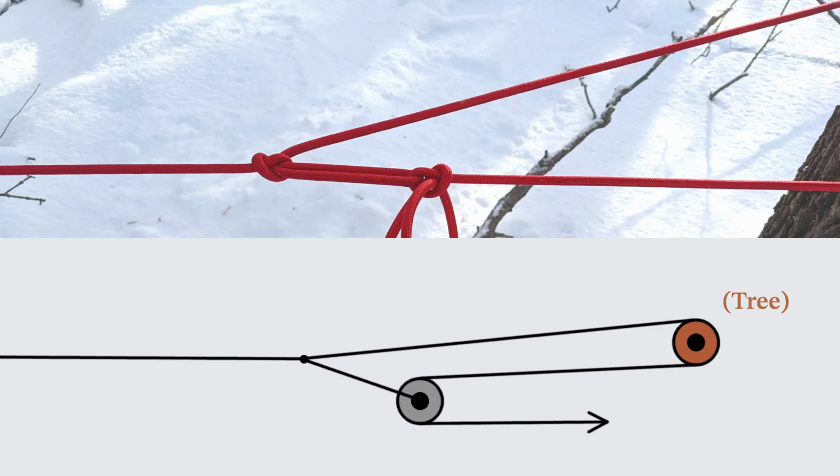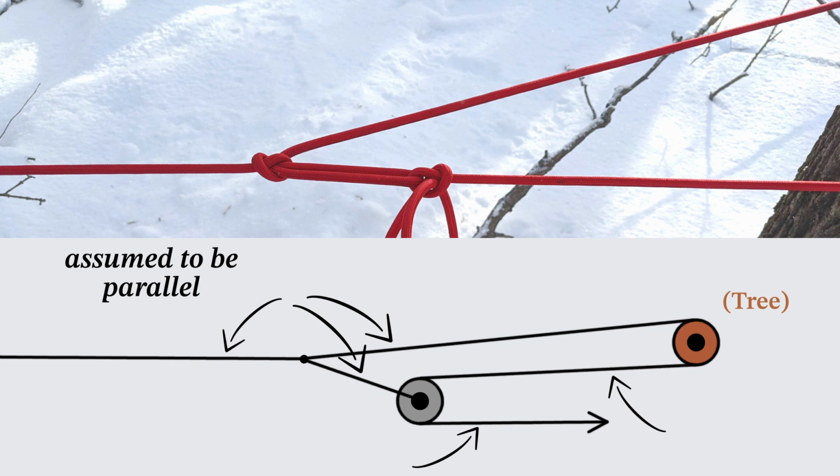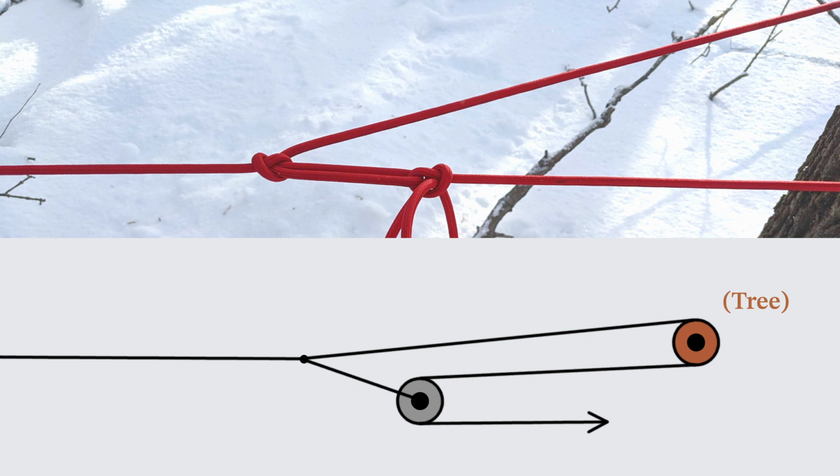To find out, let's take a look at the forces involved in the trucker's hitch. Again, this model assumes the pulleys in the hitch are frictionless. It also assumes that these lines are parallel. In practice, they might be at slight angles, further reducing the mechanical advantage. With those assumptions in mind, let's move on to the force analysis.